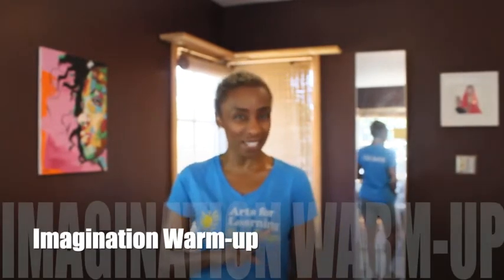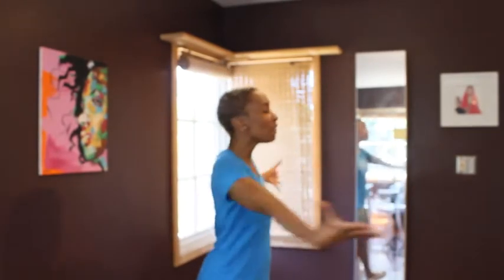Our first warm-up will be an imagination exercise. In our warm-up imagination exercise for today, remember to make sure you have plenty of space to move around, and remember to use all of the space available to you to act out this activity. Now remember, in our imagination exercise, we are going to imagine we are doing an activity that we're not really doing. Today, I want you to role play as if you were ice skating.